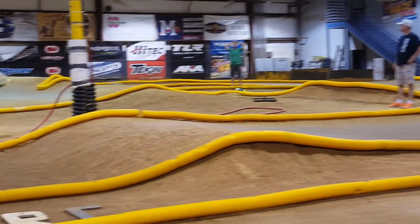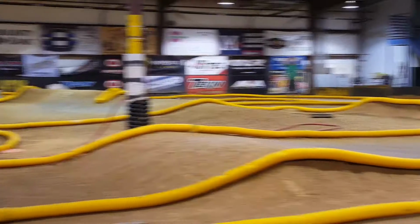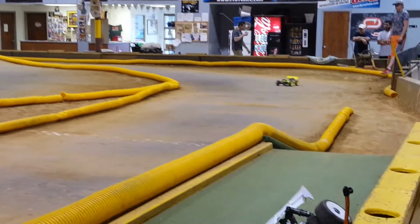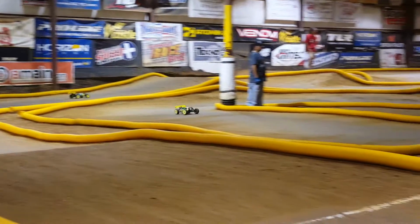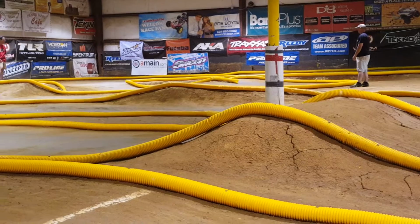Four minutes to go. Four minutes left. Cody Watts is still holding on. He's got a comfortable lead. He's just making his way through traffic now. Looks like Garrett has gotten around Trevor. Come on, Trevor, give him hell, baby.